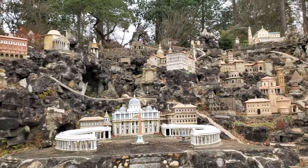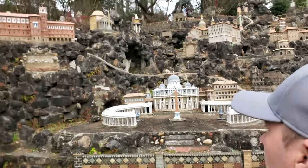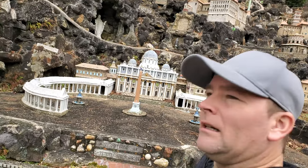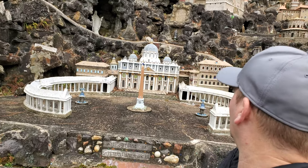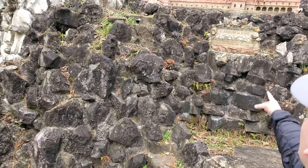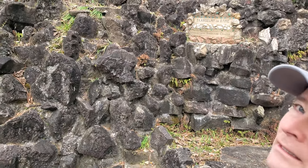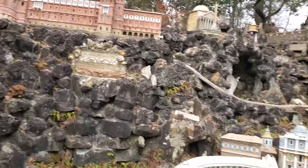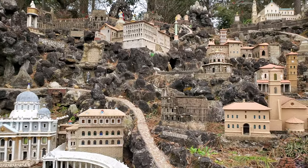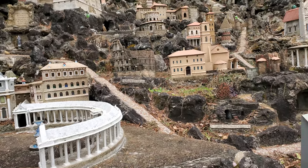Okay, now we're getting into Rome and the Vatican City. This right here is an outline of St. Peter's Church in Rome. I mean, look at the detail. There's the St. Anselmo in Rome and the National Benedictine College. The Parthenon. There's just, I mean, look at the detail. Most of these around Rome and Italy. There's a Roman Colosseum.